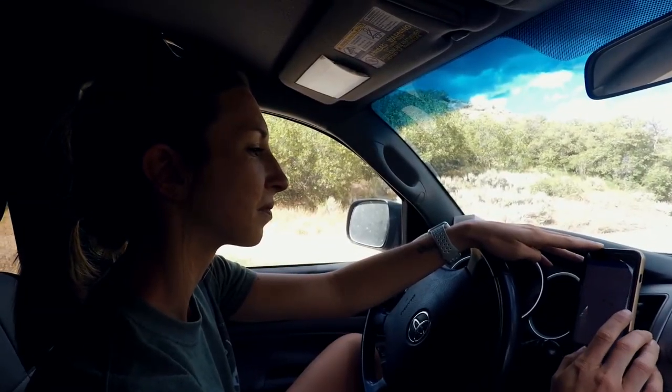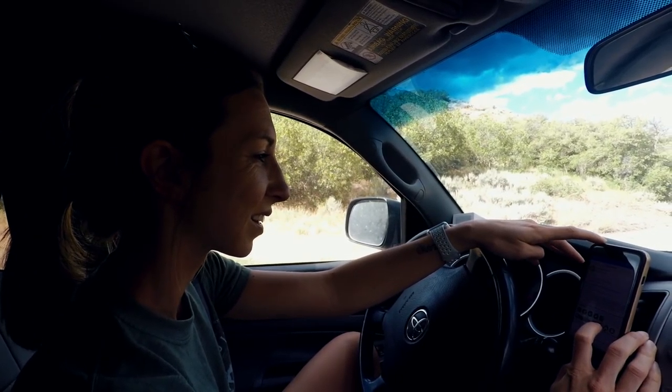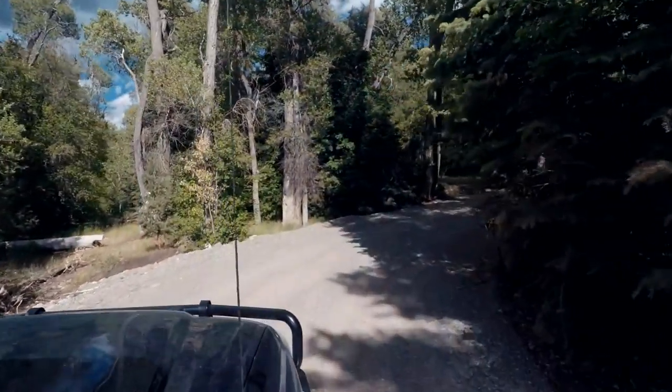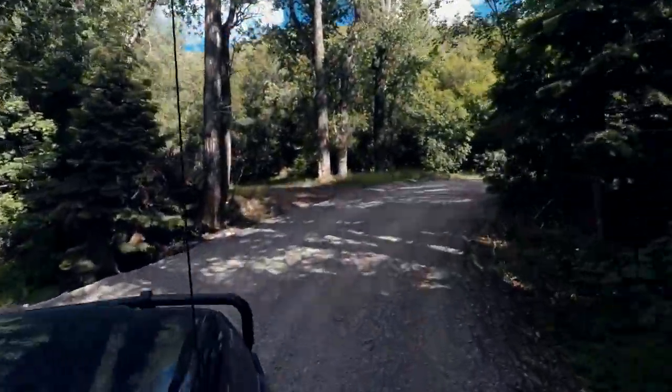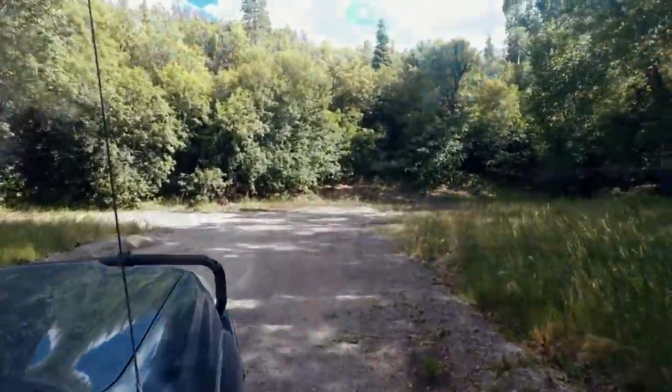So Taylor picked out a camp spot for us. She navigated us out here, and we're almost there. All right, so we found our camp spot. It's nice, quiet, peaceful, and we're gonna set up camp.